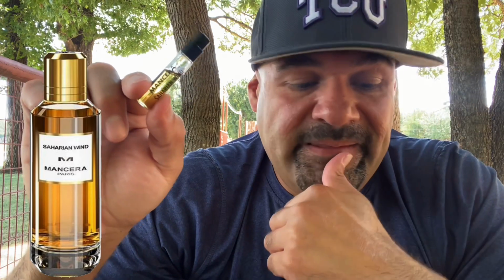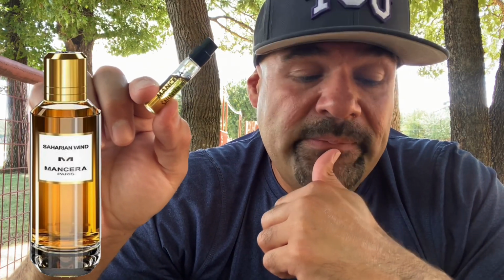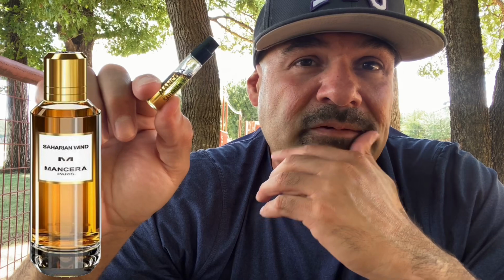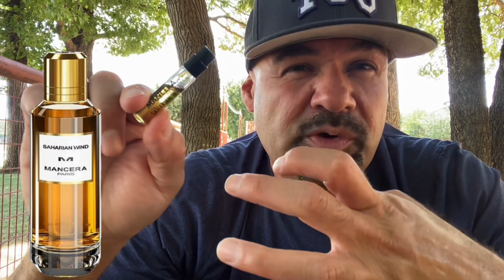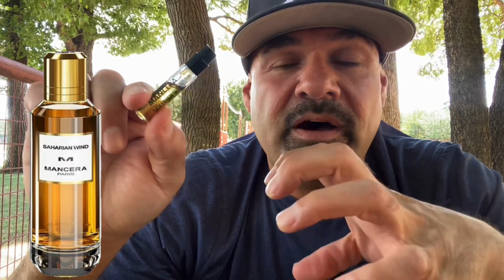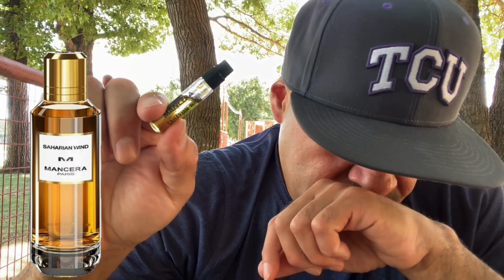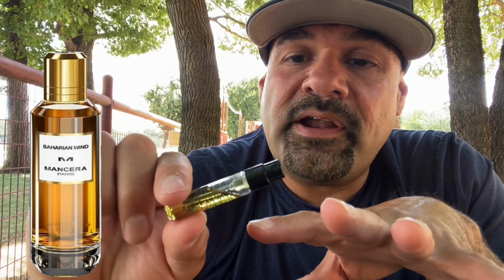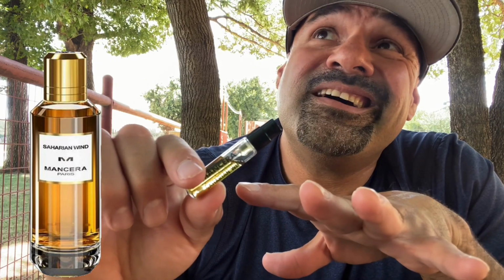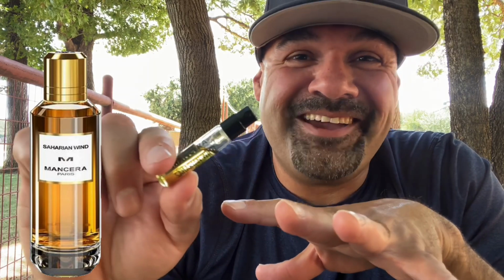Here come the cicadas. Sorry, guys. But yeah, definitely getting a lot of that pink pepper. Maybe when I was calling it bergamot earlier, I was probably leaning more towards the pink pepper, because it's very fresh. And if you guys are familiar with pink pepper, it's what gives Royal Oud a lot of its freshness, and some other fragrances that are similar to that one. Yeah, so I do kind of like this fragrance. But before these cicadas take over the audio here, I'm gonna go ahead and cut this one for now and then give you guys an update shortly.